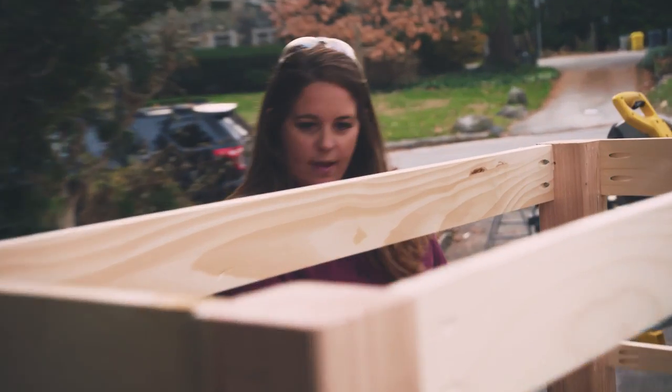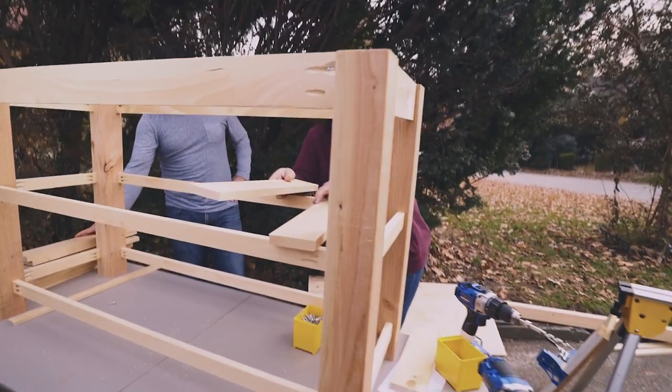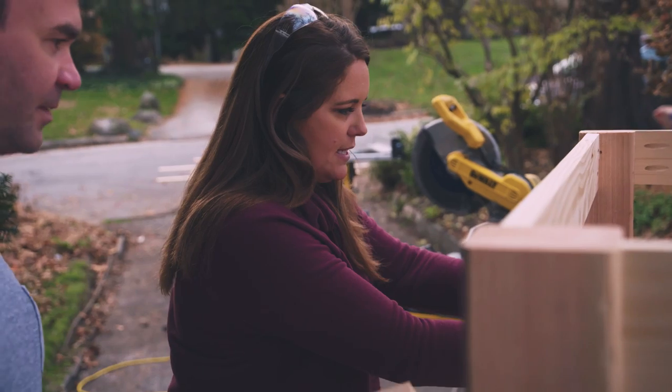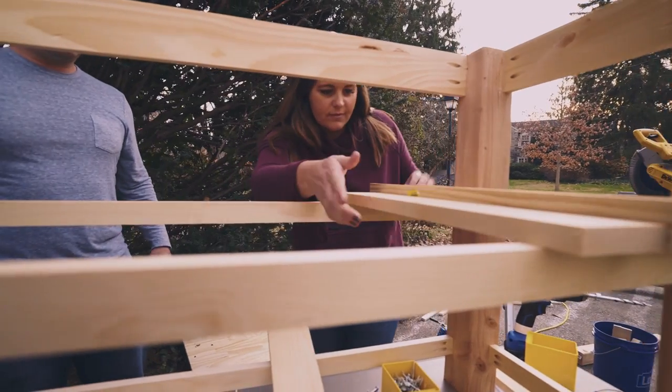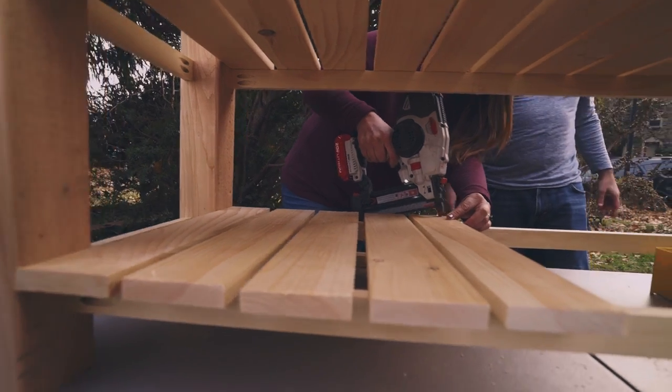Okay, so as far as in here, what we're going to do is use slats here. And actually, we're gonna use this exact same piece that we've been using to get our spacing. To space it out, okay. And then we're just gonna use the nail gun and we'll pop a few nails in. All right, so we have all of our slats, so let's grab our top.